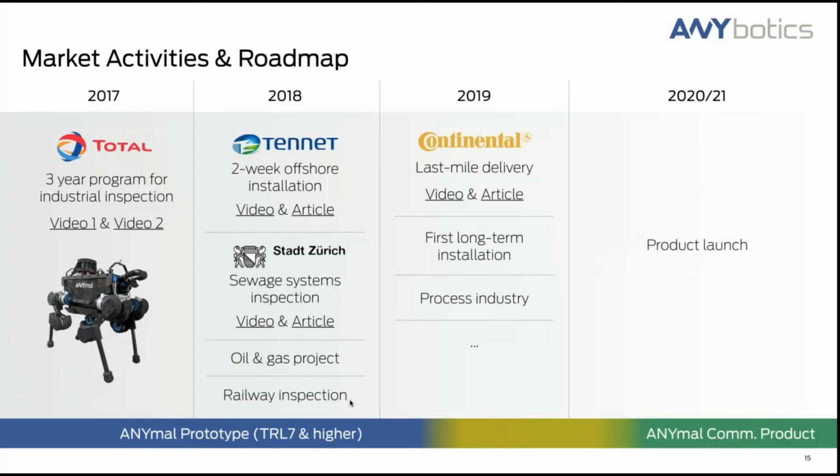We have been field testing the robot for different applications for the last couple of years, also a lot in industrial environments, but also going into sewage systems. It's about railway inspection, oil and gas projects, and similar. We also have been working this year with last mile delivery. So our goal is to really broaden the applications and then look at all these fields, and this helps us to develop the product further.